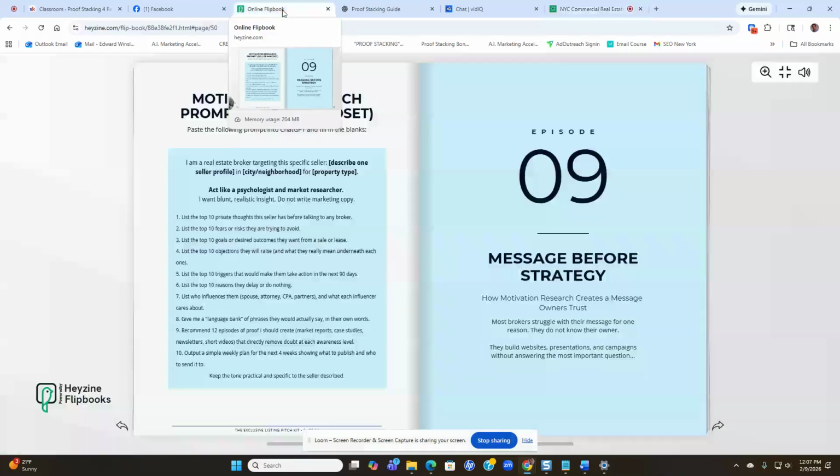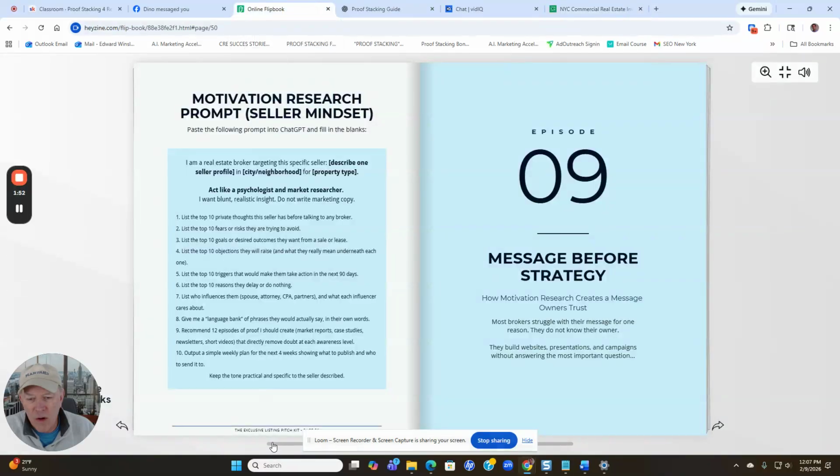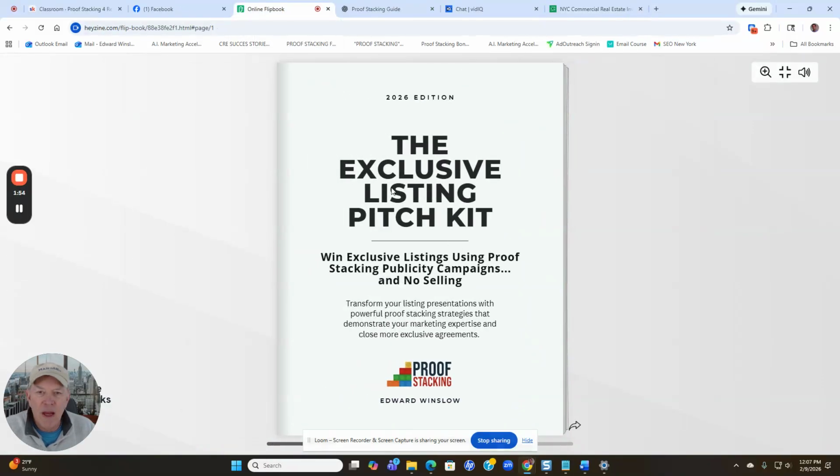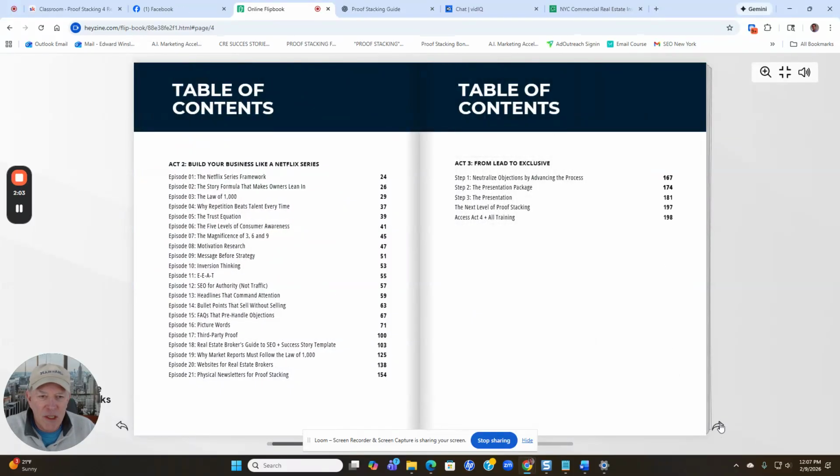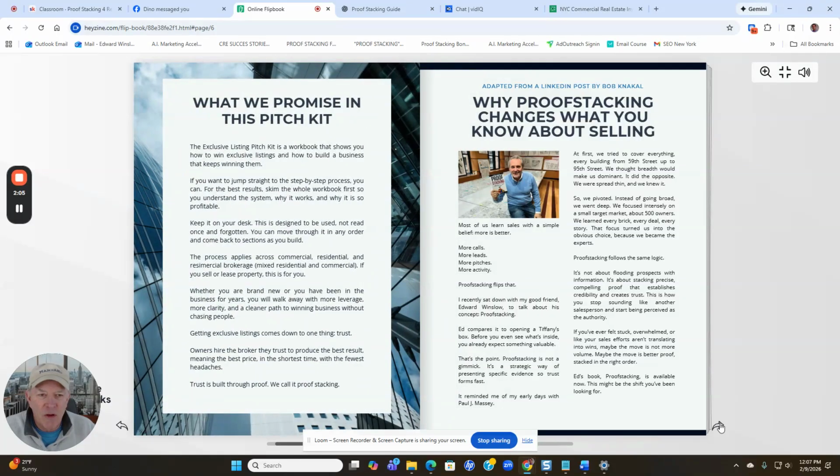So this applies whether you're residential or commercial. And I'm going to take it right here through the beginning real quick. You can see this is the flip book version. This is the same edition that you get in a physical copy. It makes a huge difference to have a physical copy, because you can see everything all at once rather than thumbing through the pages. This right here is where it starts.